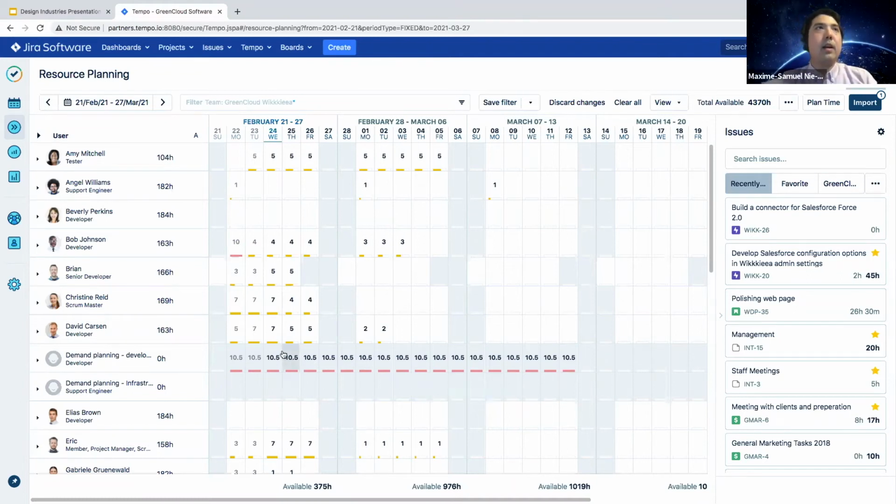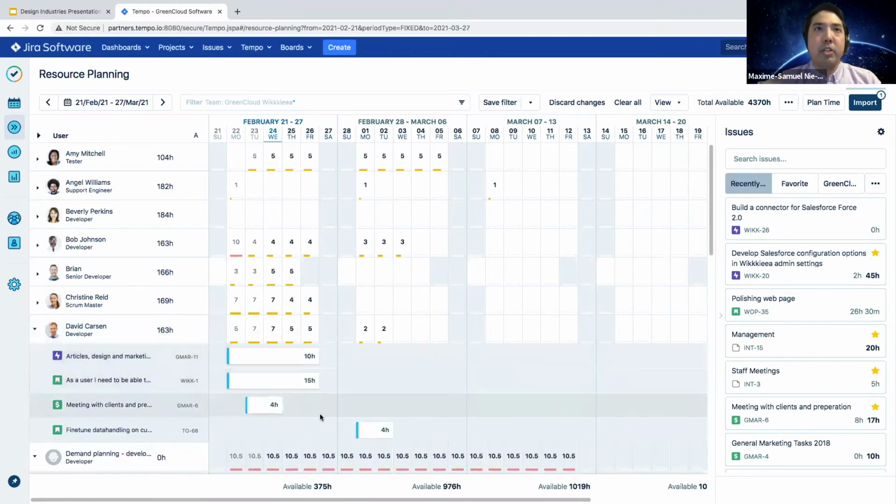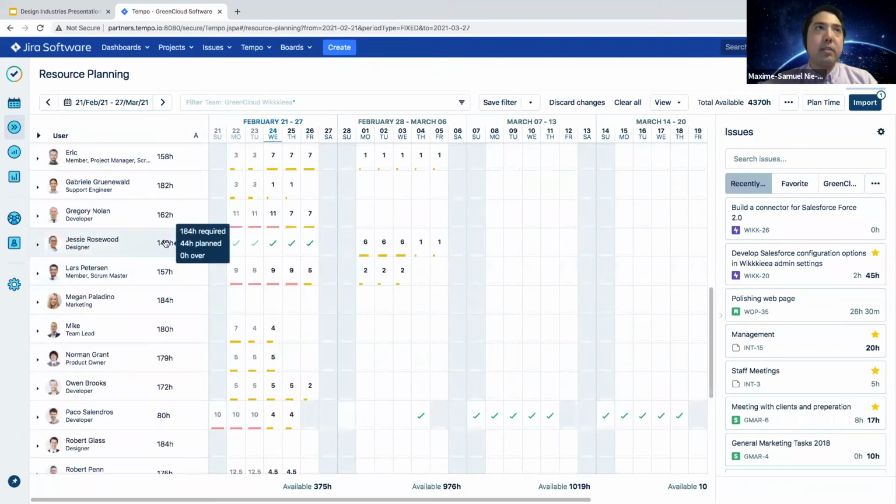Yeah. So some things to see from this view. We can see that this developer is really overbooked, working 10.5 hours per day, whereas David is partially booked, and we can have a look at what his plans are for that certain period of time. In comparison, we can see Jesse is booked 8 hours per day, so he's okay. What's convenient, as I mentioned, is that we have an overview of everyone for the view that you're interested in, all packed within one window.